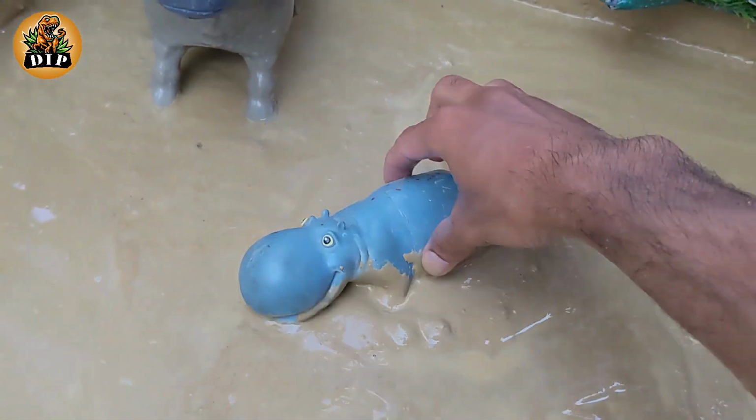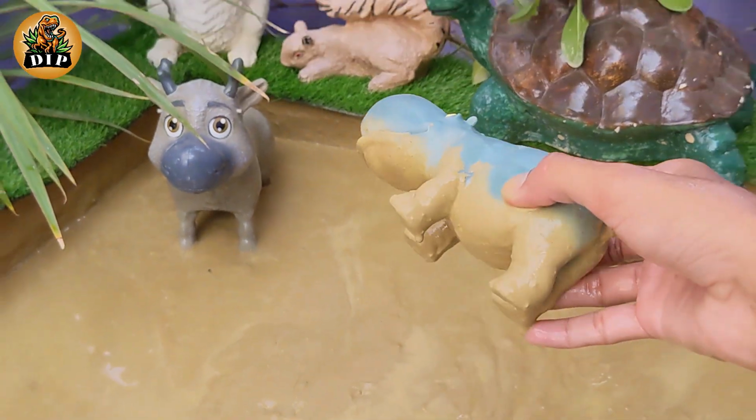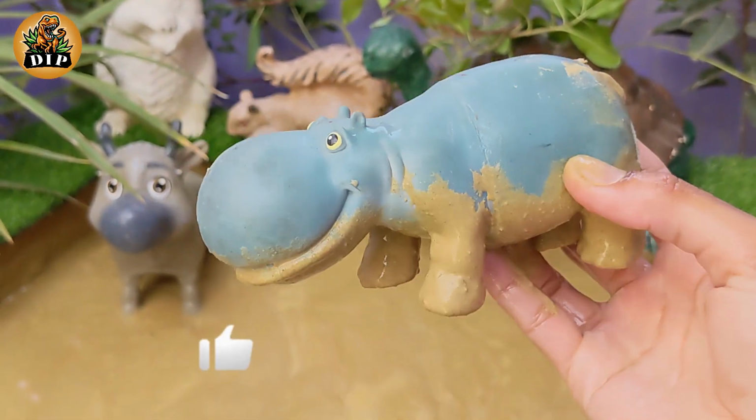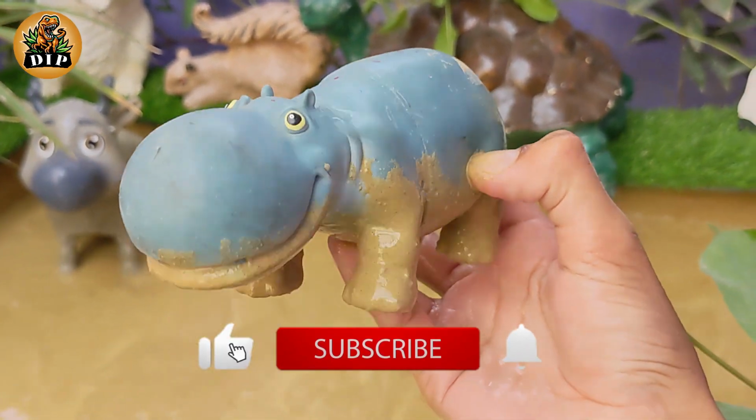And second last animal is the largest and the heaviest animal, hippopotamus. Hippopotamuses can live for up to 50 years in the wild.